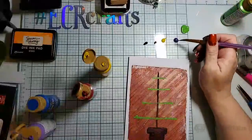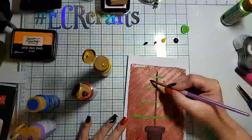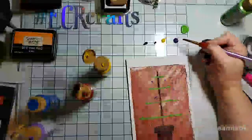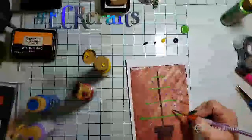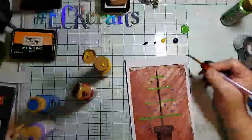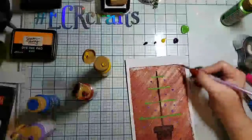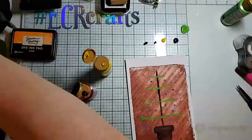All right, so we don't even need to water this down. You just pick up your colors and you make little dots. You can do them willy-nilly, pretend they're falling off the tree, or we can hook them to a branch. Stay inside. And you can do whatever. If you like purple more, you do more purple baubles. If you like the blues more. Okay, that's it. Purple's done.